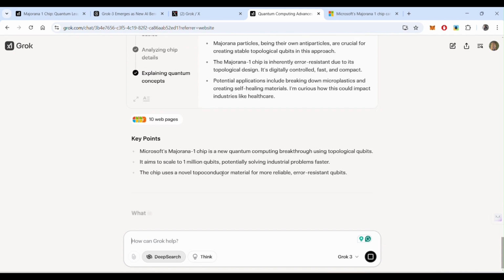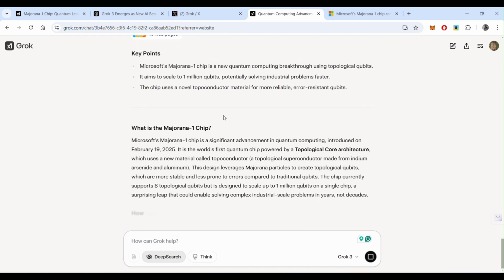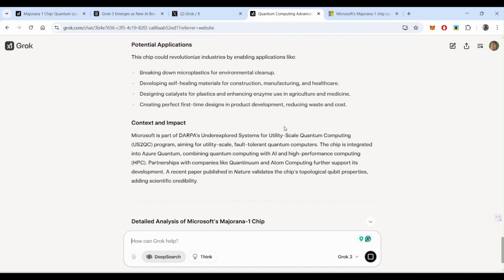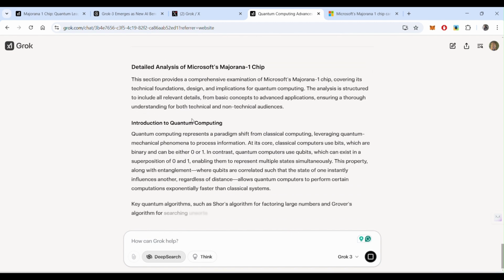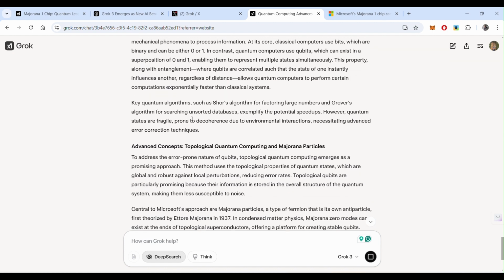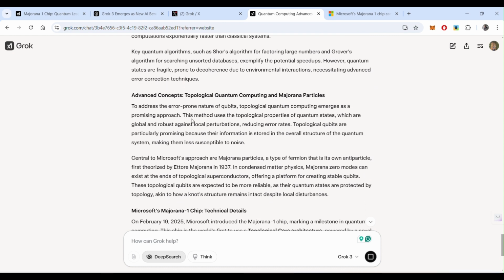Okay, it has taken 10 web pages, and here are the key points. What is the Majorana 1 chip? It's a significant advancement. It's the world's first chip powered by a topological core architecture. How does this work? Potential applications, context and impact, detailed analysis. So, introduction of... yeah, this is what I was looking at. I didn't just want to look at what that chip is, but I wanted to look at what quantum computing is first, to then come to this advanced topic of topological quantum computing and Majorana particles.